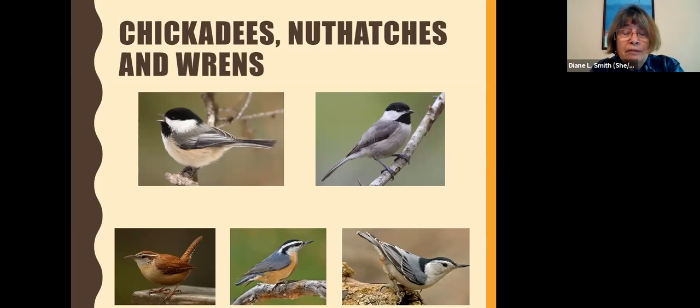On the bottom left is one of my favorite birds. That's the Carolina wren. Very noisy little bird. Very, very vocal, and it's got a very big voice for such a tiny bird.